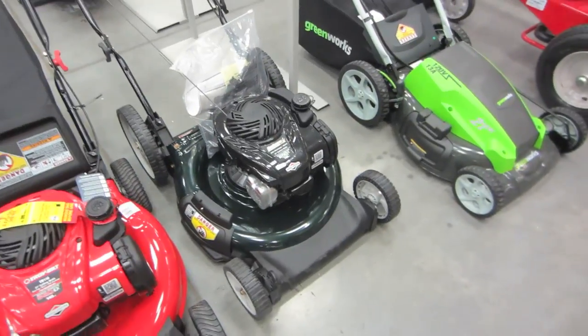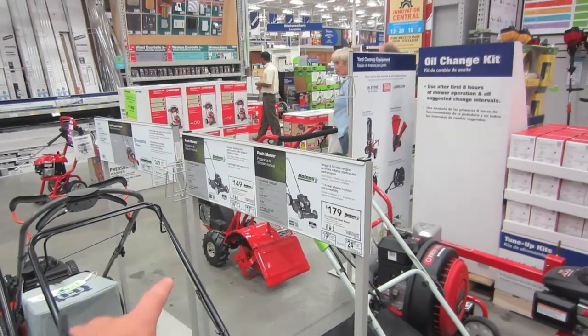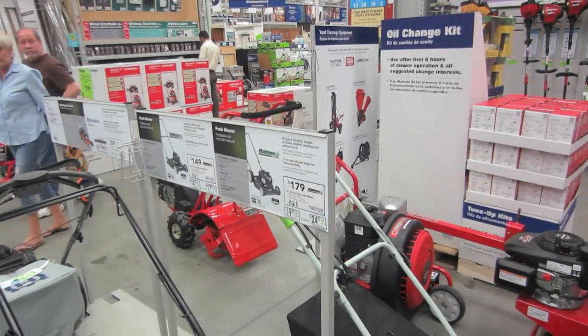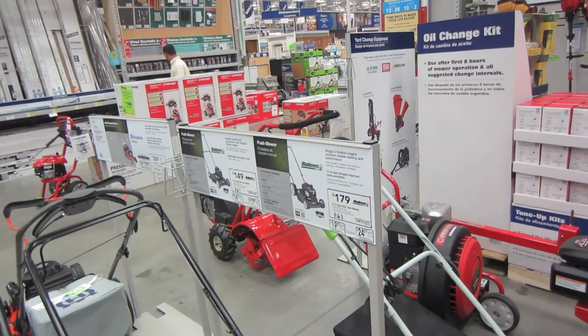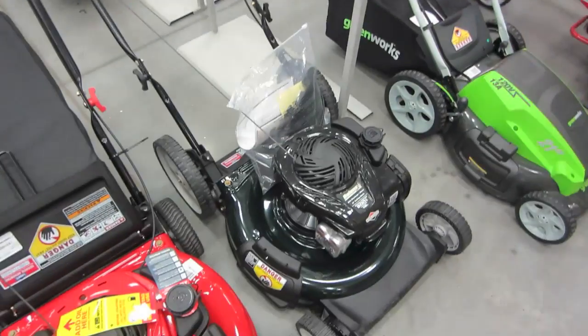So this is what I'm looking at right here. It's pretty basic and simple, but it works. And there's two different models of it. One's a 20 inch and then one is a 21 inch. It makes it like $30 more expensive, 150 or 180. I'll probably go with the 150 one, because 1 inch is not that much difference for 30 bucks. And I don't think there's really any other differences in it. And I guess that works.